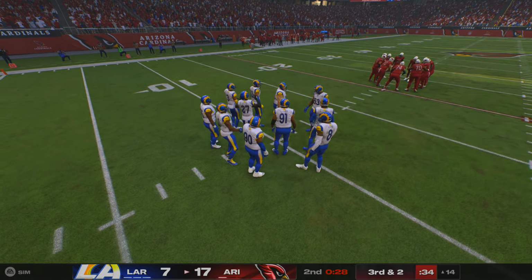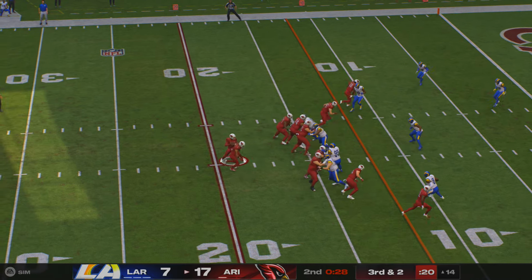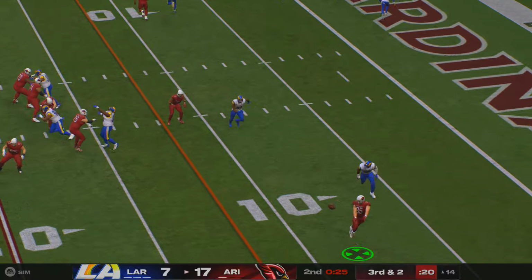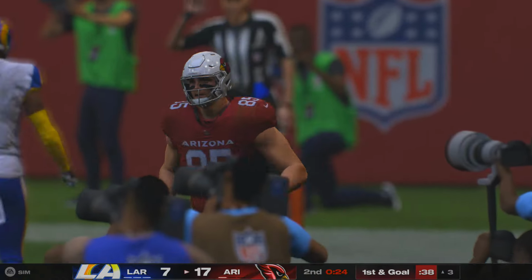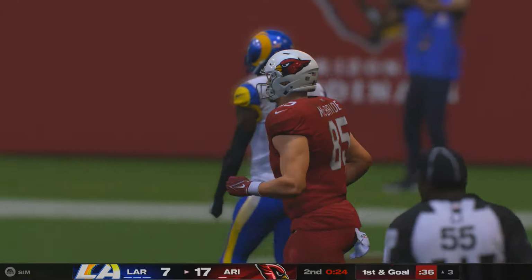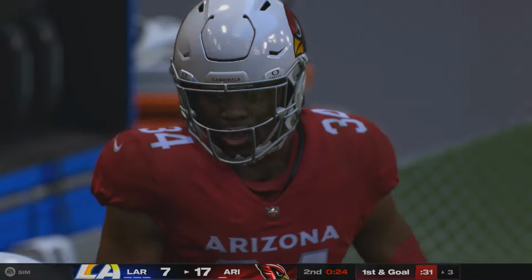Play number 9 set to come here on the drive on 3rd and 2. Now Murray. Pass taken in by his big tight end. And out of bounds all the way down at the 3. They're able to convert on 3rd down, and that sets up a 1st and goal.